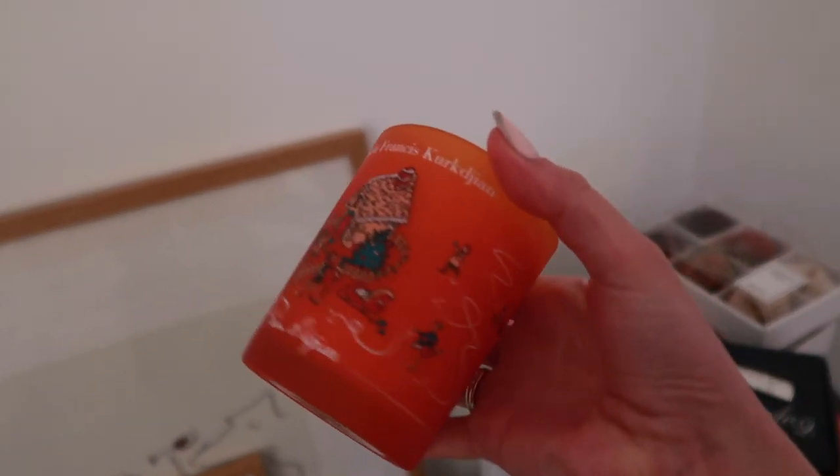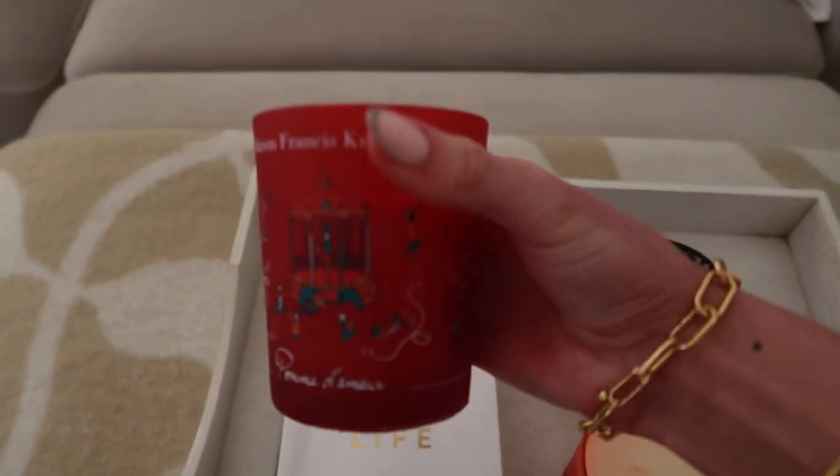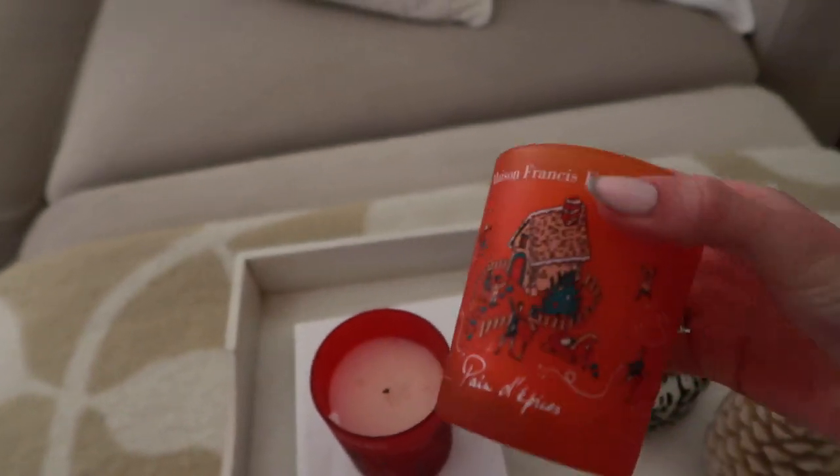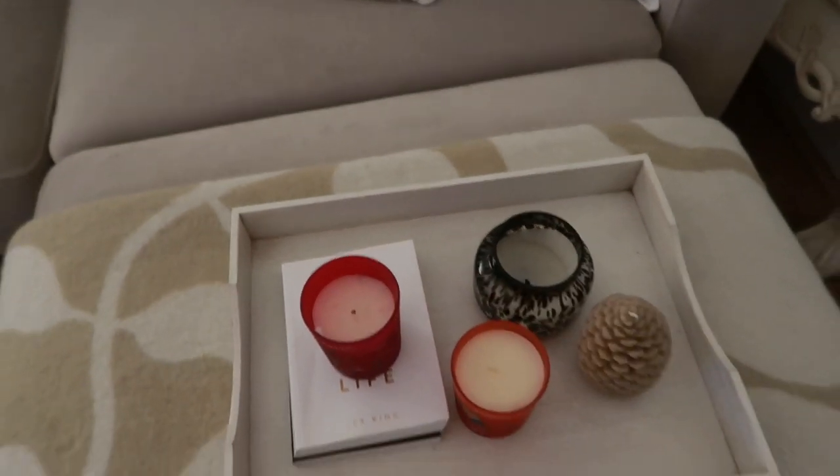And then I found some Maison Francis Kurkdjian candles. This one, I don't know what that one smells like, but I have two of them, which is really sweet. So I've got Pomme d'Amour, and then I have the Pear d'Epris. So very happy about those.